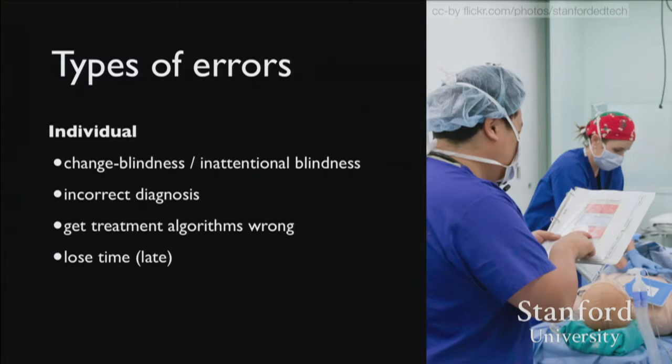In terms of other individual errors, we noticed that people would often be blind to certain changes in the environment. They wouldn't see that the patient had gotten into VT. And when one person noticed it and said it to the other, they actually didn't make that successful communication. One doctor would say, oh, the patient's in VT, and the other doctor just didn't realize that, wasn't paying attention. Sometimes they just get the diagnosis wrong. Perhaps it's a condition which most doctors don't see in their lifetimes, and they think it's something much more common. Sometimes they get the algorithms wrong.